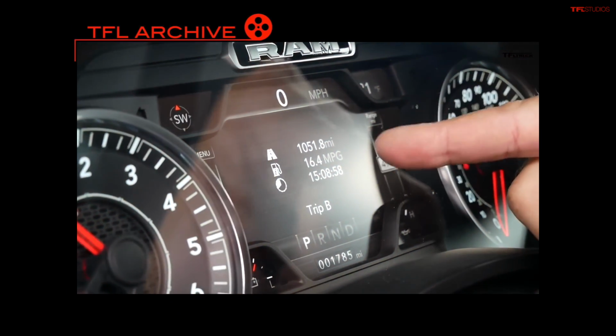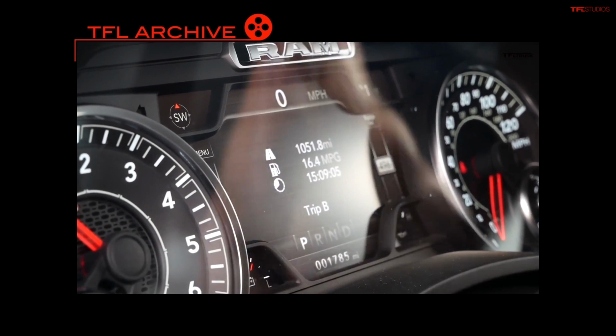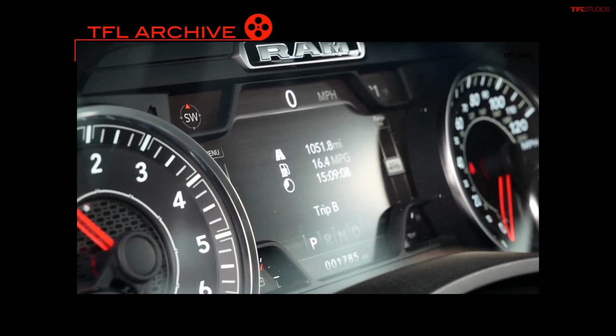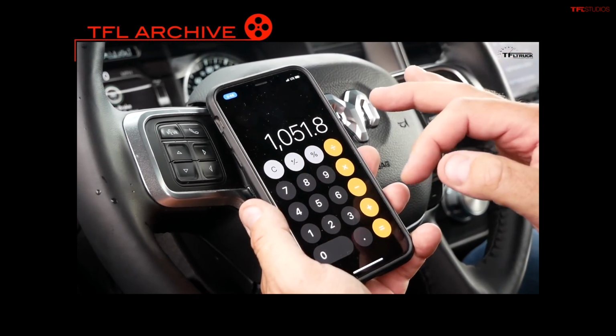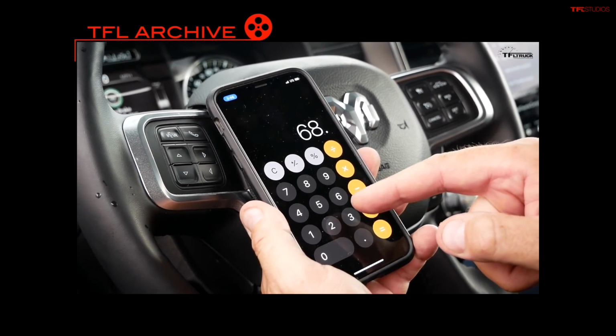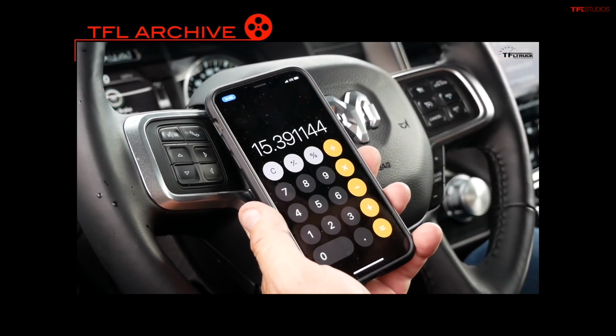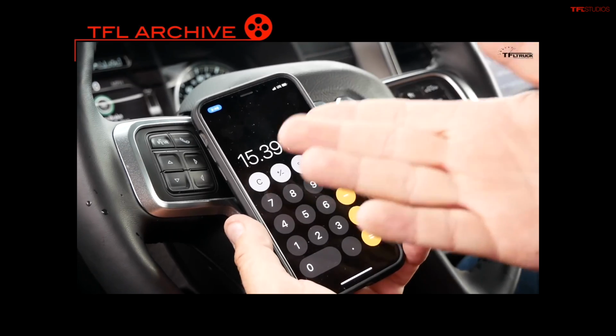What is an MPG? Well, number 3 on our list is the Ram 2500 with a 6.4 liter Hemi V8. This is the latest iteration of this powertrain with an 8-speed automatic transmission. Well, this is the clip. Here we go. We went a total of 1,051.8 miles for this trip, and the Ram is showing 16.4 mpg. So that's good. Okay. 1,051.8 miles divided by a total number of gallons we used after 3 fill-ups, which is 68.338, equals 15.4. Yikes.